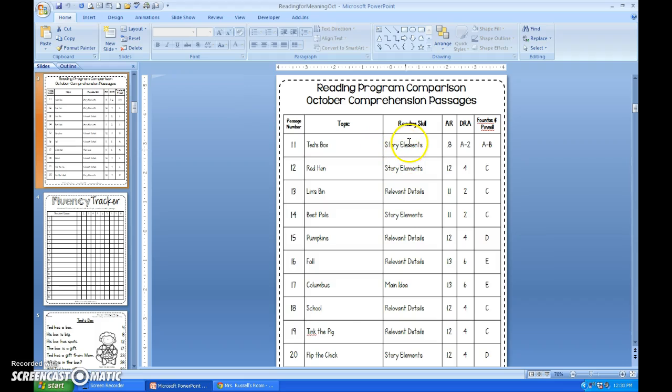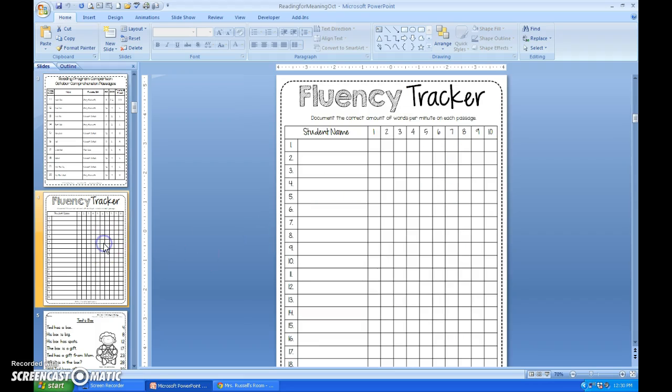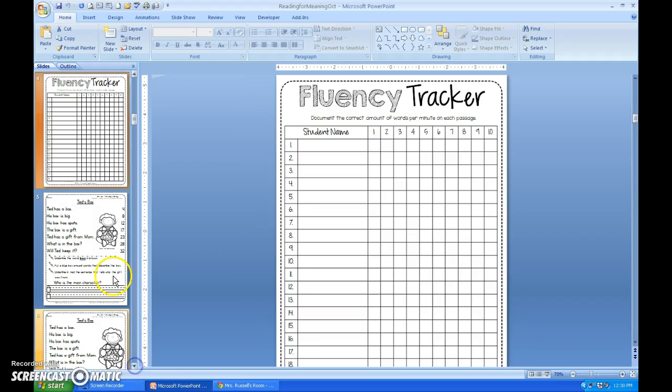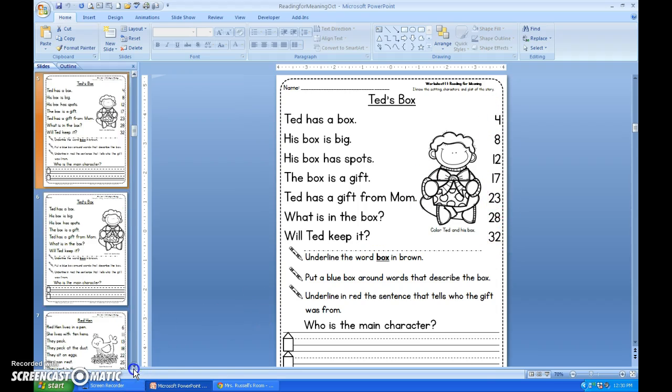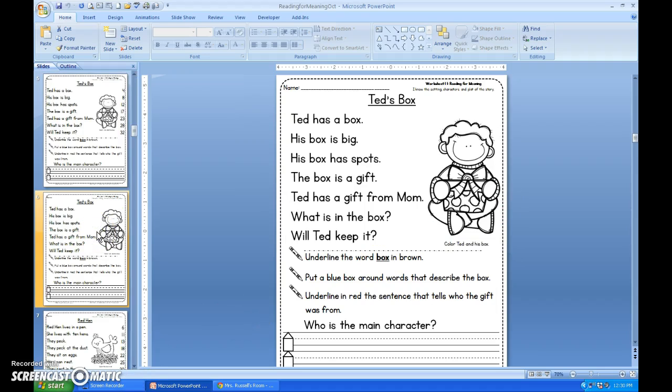In this particular pack, we're covering story elements, relevant details, and main idea. And as I told you before, you can see here the different levels. I have a fluency tracker if you want one. You can see there's 2 different styles of passage. You have the passage with the numbers on the side, and then you also have the passage without if you're just focusing on the comprehension.